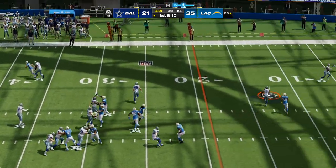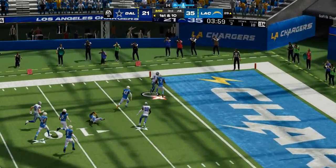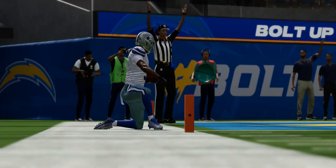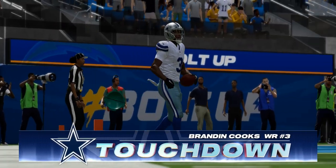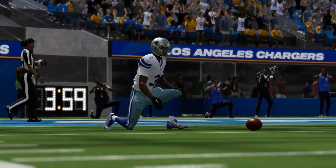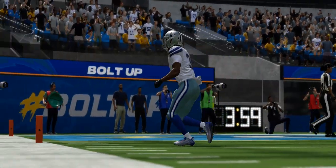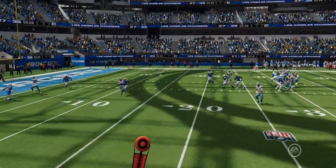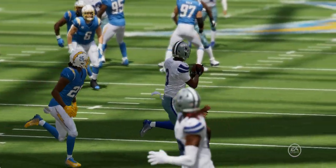Prescott off play action. This is caught. It's Cooks. Touchdown, Cowboys! Brandon Cooks, 29 yards. And the Cowboys have cut it back within a score. And on that one, able to catch it, also able to have the wherewithal to take it in for the score. And how about the phases of a successful catch and a completion of a play?